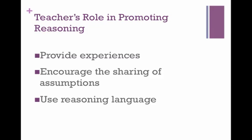Obviously, we need to provide experiences for children so that they can engage in logical reasoning, and this will help them to develop clarity and precision in their thinking. It's important to give children familiarity with the language of logic and reasoning, and so you should get into the habit of using words and phrases such as if this, then not this, or because, sometimes, never, probably. Using that type of language will help children realize that there's some reasoning involved and it's not black and white, and there's not always laws that you can apply to everything.